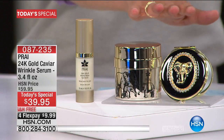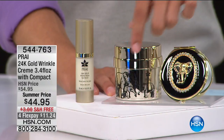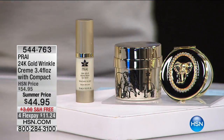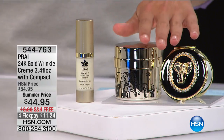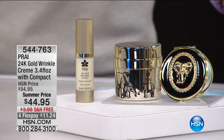I'm going to show you the information on this one first, because A, it's a gorgeous jar, and I think it's worth buying just for that elephant jar. You get the beautiful mirrored compact. Today it's $11.24. For those of you that want to go full gold, you want the full regimen, the serum and then the cream to go along with it, that's your 4x size. That's just my little bit of business to let you know exactly what's going on and what else is available for you today.